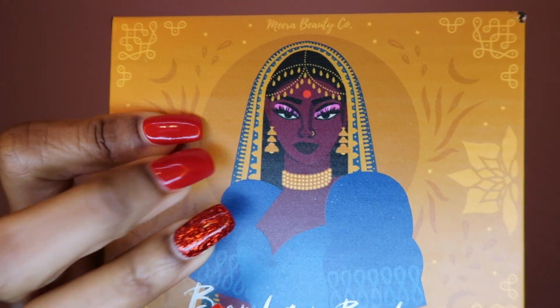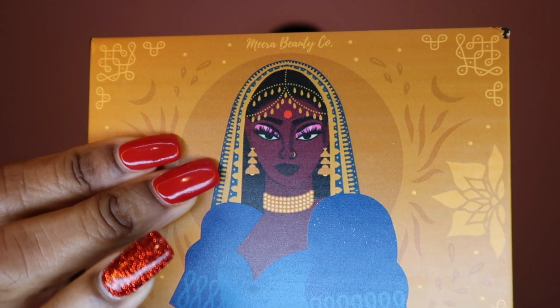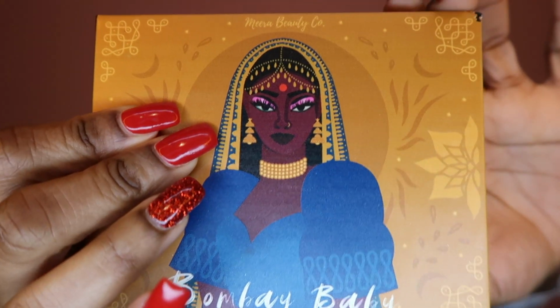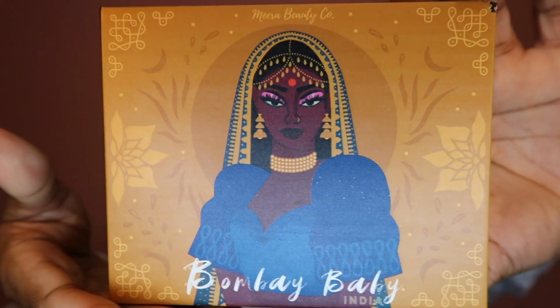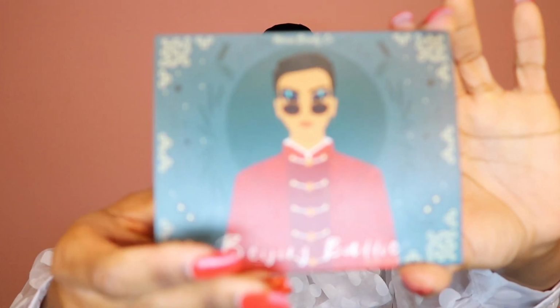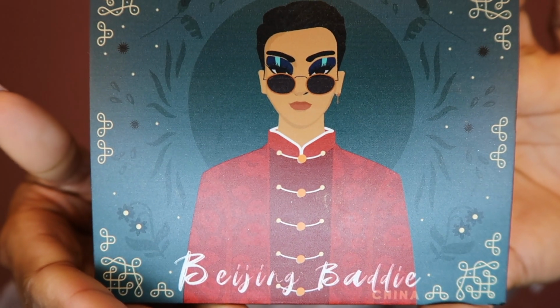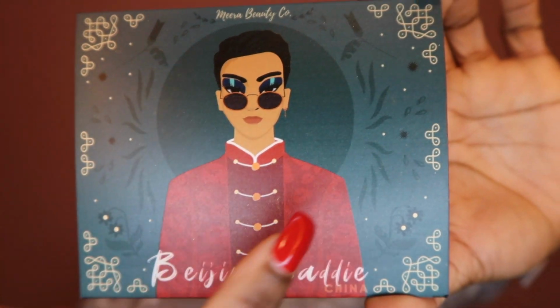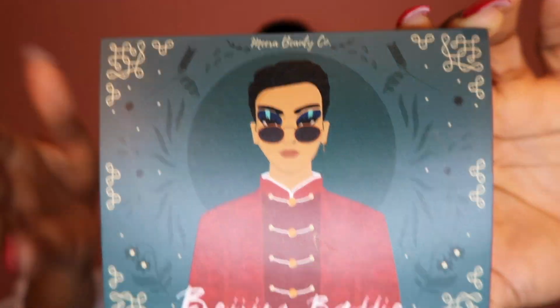So before I move on to talking about Kolwezi Queen, I'm just going to present the two other palettes here. So here we have Bombay Baby, which is this beautiful Indian woman. Of course, we have Bombay, which is in India, and you can just see from the cover that we're talking about a beautiful Indian woman, right? And then we also have Beijing Baddie, right? This is a baddie from Beijing, China, that you can see here. I just love the sunglasses as well as the hairpiece. There's a swirl hairpiece. I just think it makes the look.